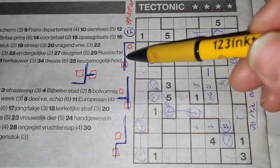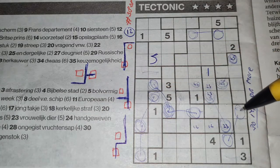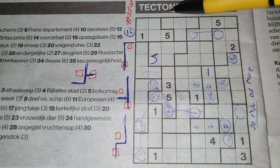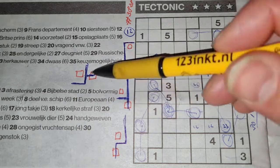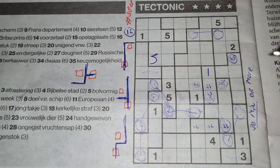We have here 4. This one is the last one. But there are more. In this puzzle, we have only 4. But there are more. I believe there are 6 or 7 that you need to recognize.